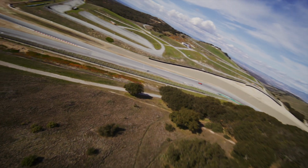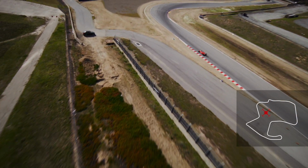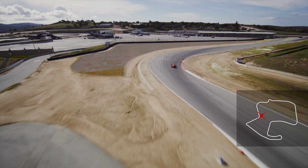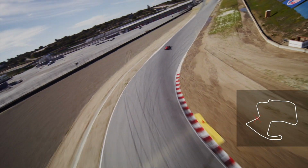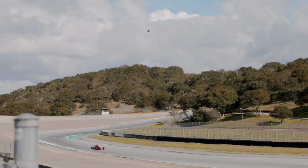The FPV drone, on the other hand, is much faster and moves in a much more fluid way. It's all manual, and it's up to the pilot to guide the viewer through the scene, and it can be a real blast.